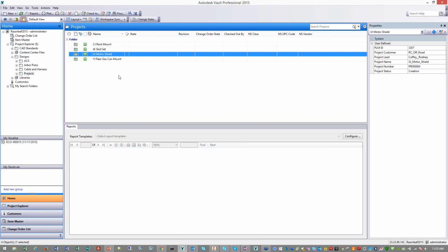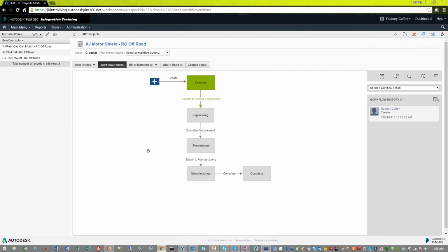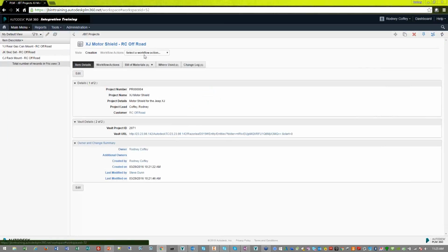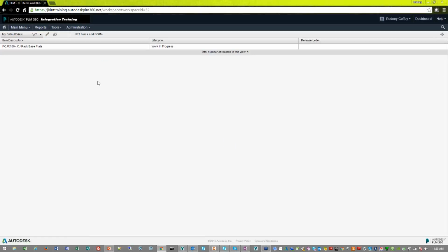So use case number one, we've created a project. Let's go to the next step. We're going to go back to PLM 360, and just to show, nothing up my sleeves, we look at the XJ Motor Shield. No projects, no files here. So we're going to go back to PLM 360. We're going to switch over to the Items and BOMs workspace. And we are going to create a part file.